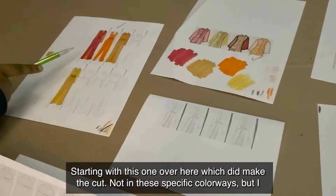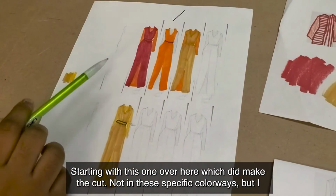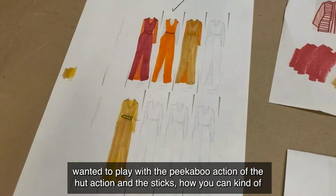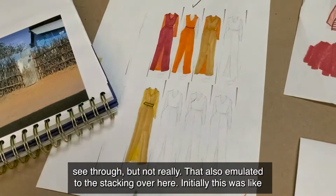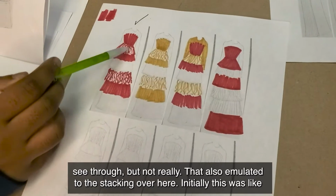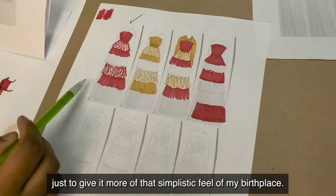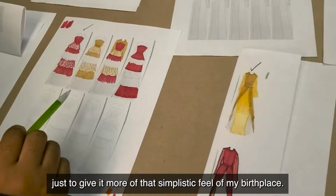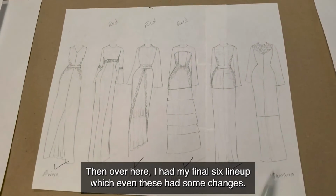Starting with this one over here, which did make the cut, not in these specific colorways, but I wanted to play with the peekaboo action of the hut and the sticks, how you can kind of see through but not really, and that also emulated to the stacking over here. Initially this was like tulle and stripes, but I simplified it for my final, just to give it more of that simplistic feel of my birthplace. And then over here, I had my final 6 lineup, which even these had some changes.